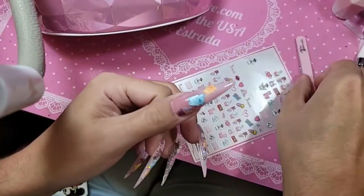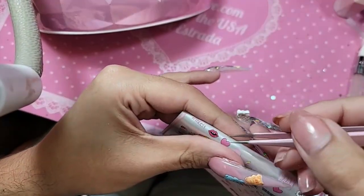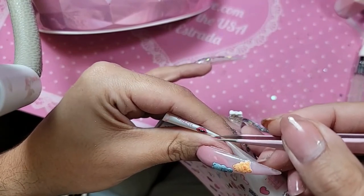Remember, you guys, don't put the stickers too close to the edge, okay? Because then it's going to be harder to cut them and blend them. Always leave a tiny little bit of space between the nail and the sticker.